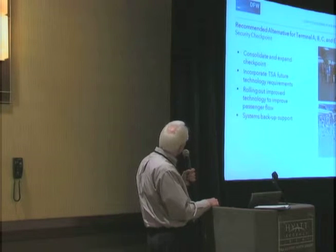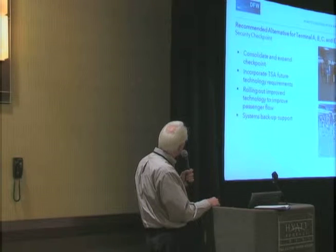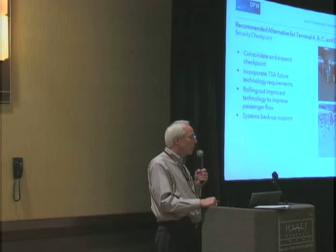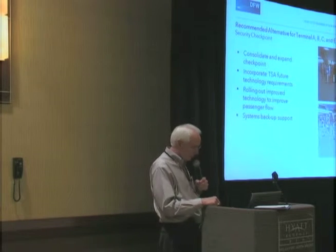The checkpoints are going to be turned basically to follow the layout of the terminal. They're going to incorporate all of the new TSA technology that they're having to put in these days, and it'll allow just more access space for queuing and getting a lot more of the people through quicker than you currently experience in some of the terminals.